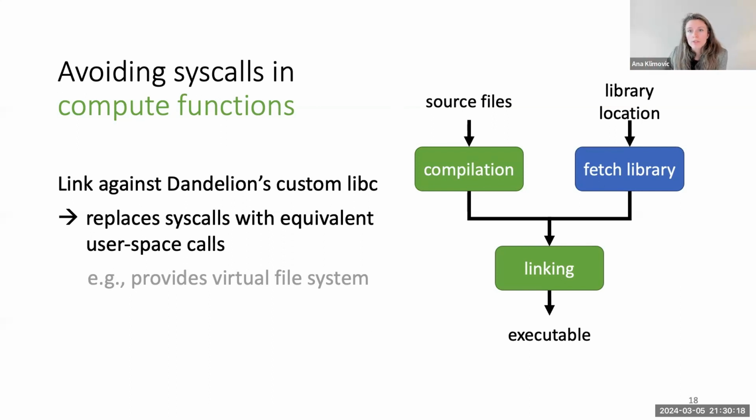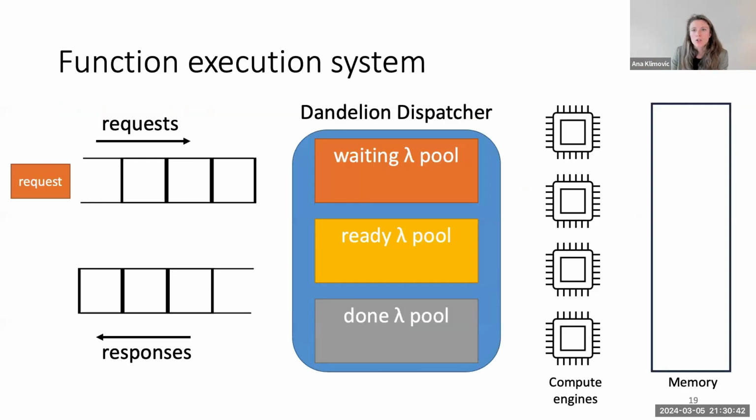And when you file open, it's actually going into a virtual in-memory file system and reading at the location or the file offset that you'd like. But that operation is actually all handled in memory, and therefore it doesn't need to be a system call. But you can still use libc, and under the hood, if you're linking against Dandelion's libc, this will be a user space operation. So that's about how we propose to build and compose applications.